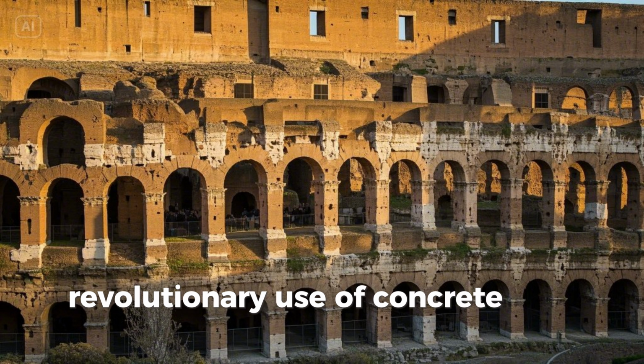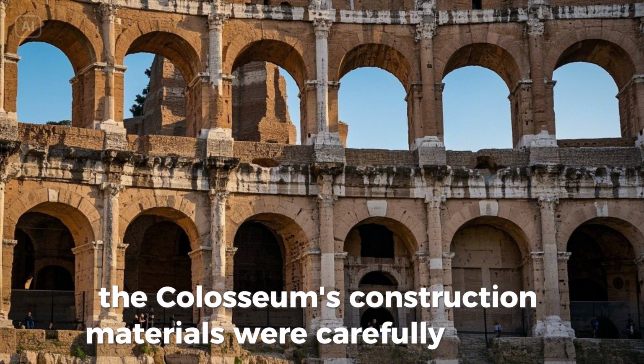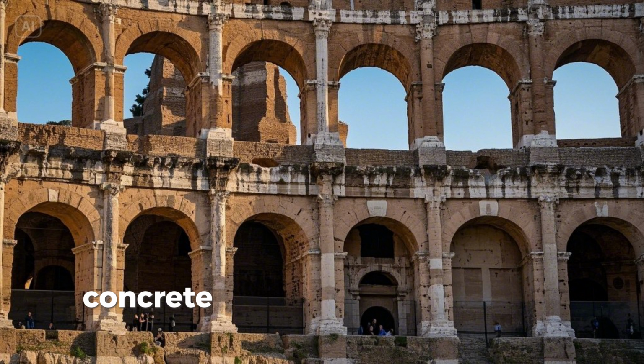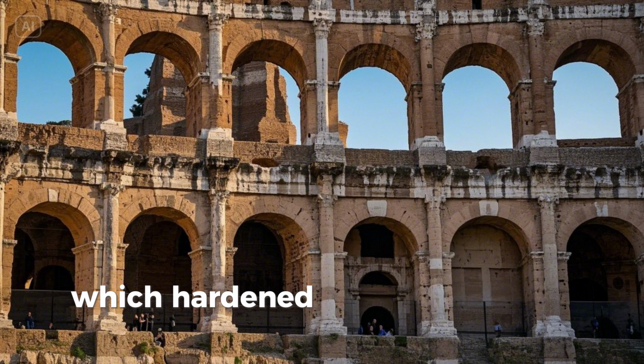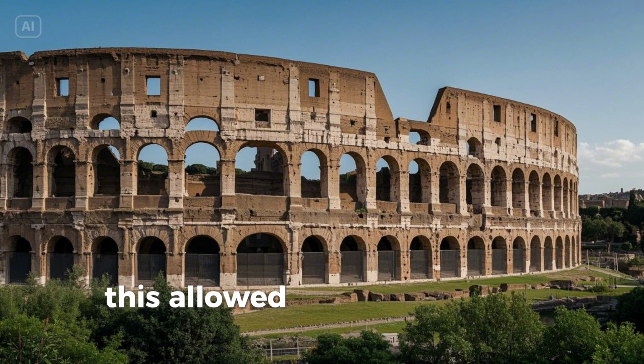Revolutionary use of concrete and stone. The Colosseum's construction materials were carefully chosen to optimize both strength and flexibility. Concrete. The Romans perfected the use of pozzolanic concrete, a mix of lime, volcanic ash, and water, which hardened over time rather than drying out. This allowed the Colosseum to withstand earthquakes and environmental erosion.